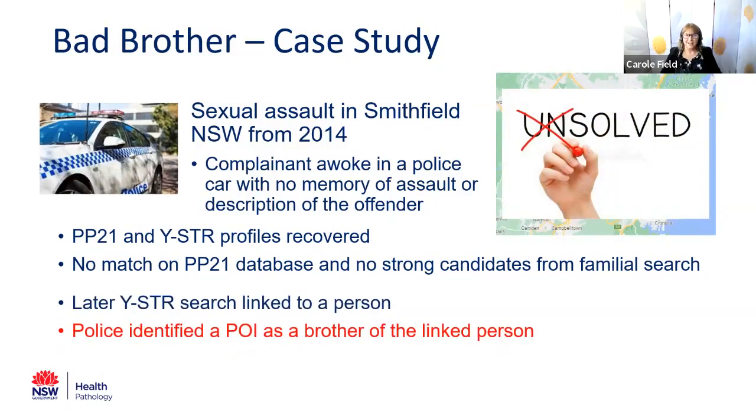Until we start our Y-DNA searching, and we got a Y-DNA link to a person. And when the police investigated this one, they realized that he was the brother of the person that we'd linked to. So this is a case where there's a small proportion of siblings that just don't share enough DNA to appear on our candidate list for a familial search. But that Y-DNA, it's got that reach. It can find them for us.